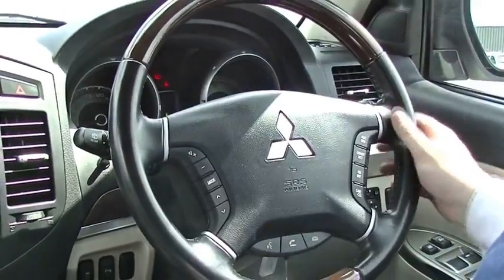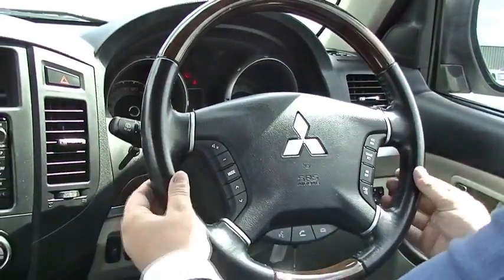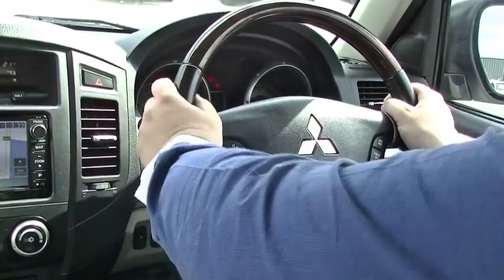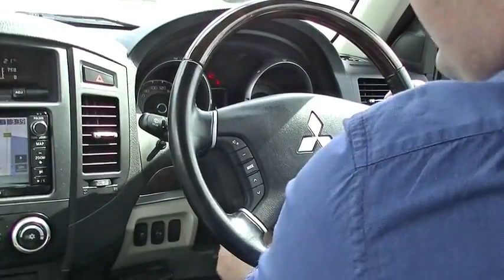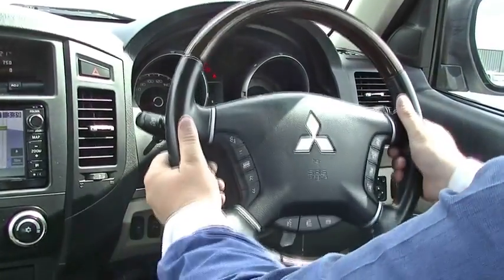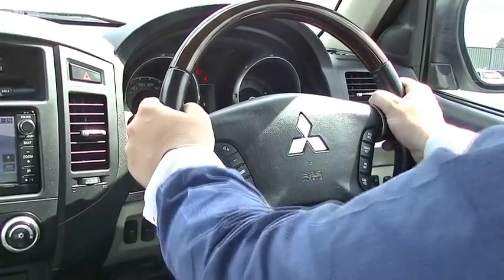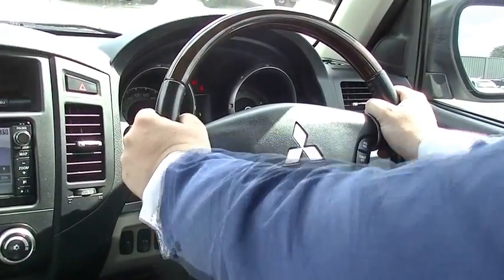On the steering wheel here, wood grain, black leather, no signs of any sort of wear in here where you'd expect to see wear on it. Really comfortable as well. Obviously with the Exceed, you can adjust the steering wheel, but just height adjustment in the Pajero. I forgot the seat's fully adjustable. You don't need height adjustment in it. It works quite well for reach.